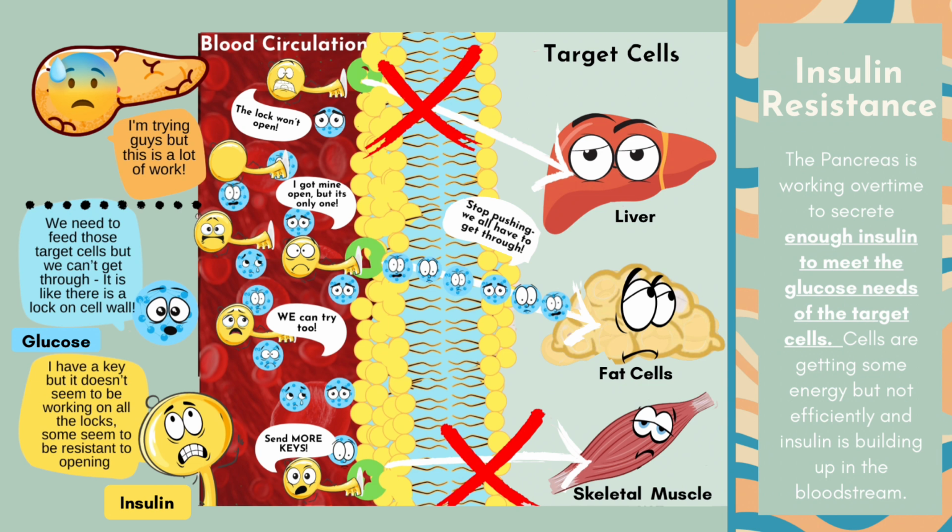But what's going on here? The pancreas is really working hard. It's making more insulin than it did before, a lot more insulin. It's got double what it did in the last one. Instead of just 3, it's got 6 in there, just for this little section. And you can see the keys where that little transport goes through. It looks like only 1 key is working.